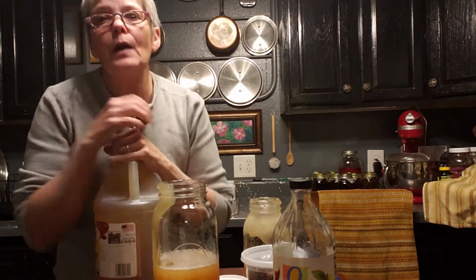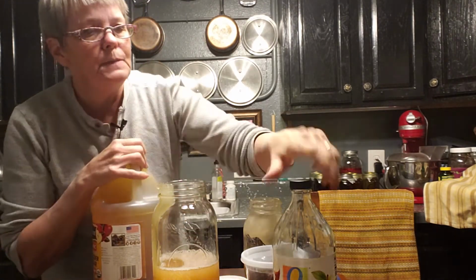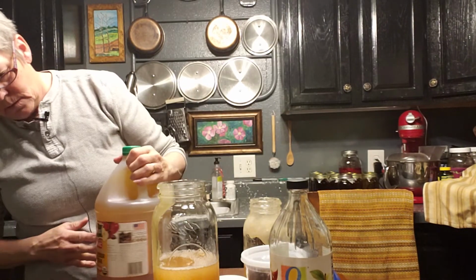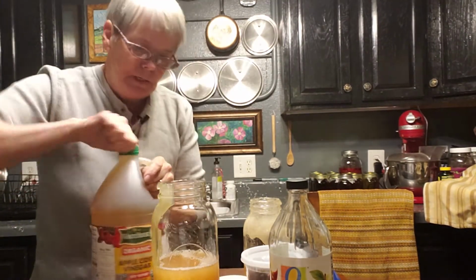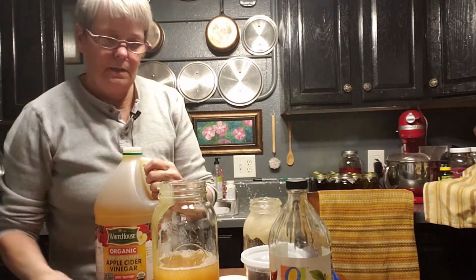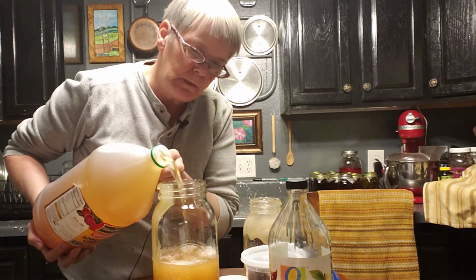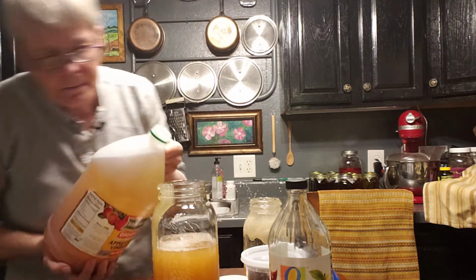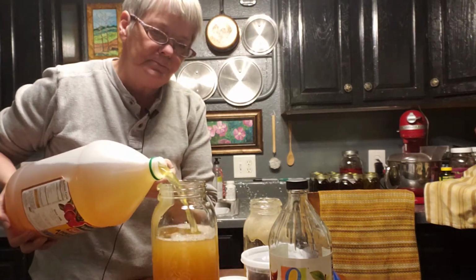Now there's lots of kinds of apple cider vinegar. A lot of times I get Bragg's. This is an organic one I get at Albertsons. This one is an organic one. Not really sure what store I got this one at. But all organic apple cider vinegar is good. Just a little bit more. There.